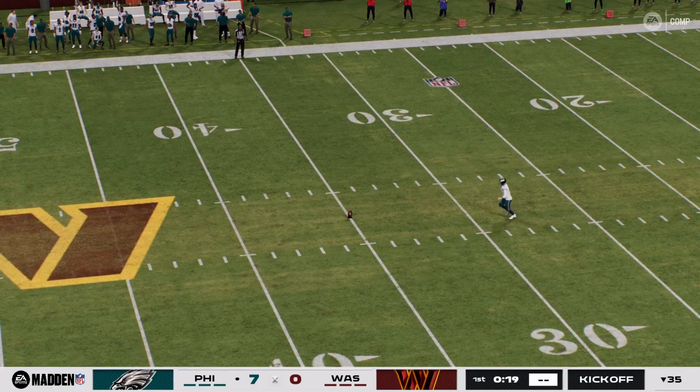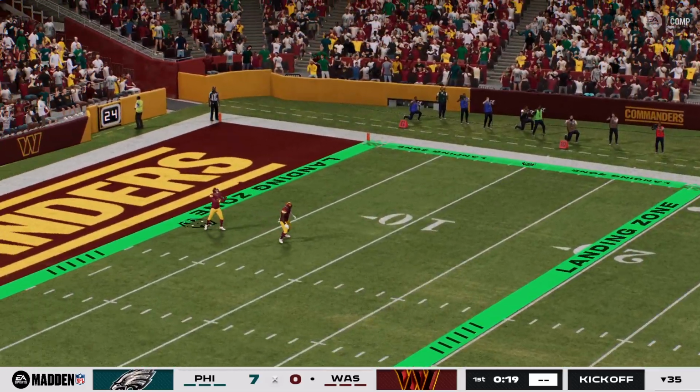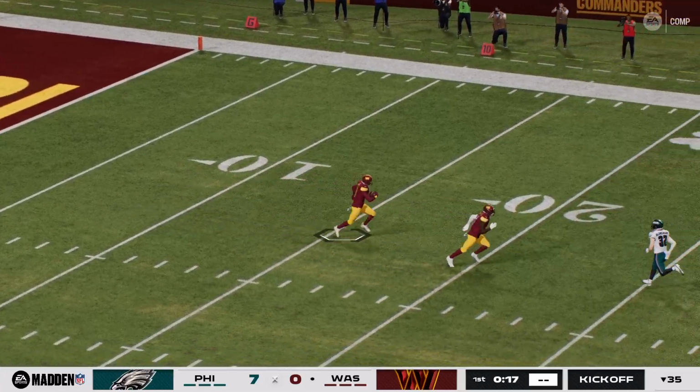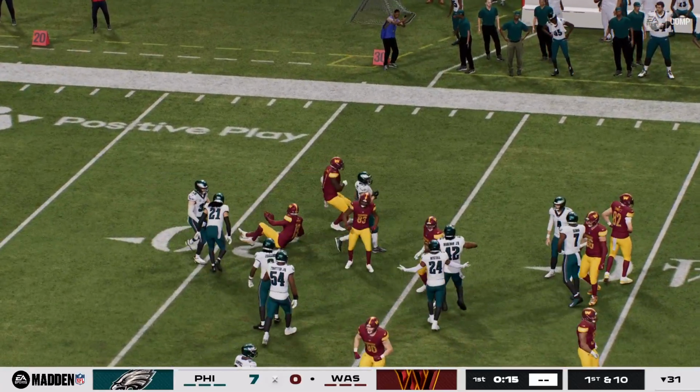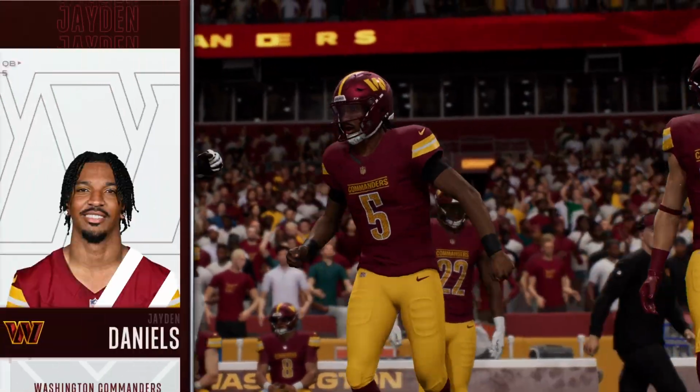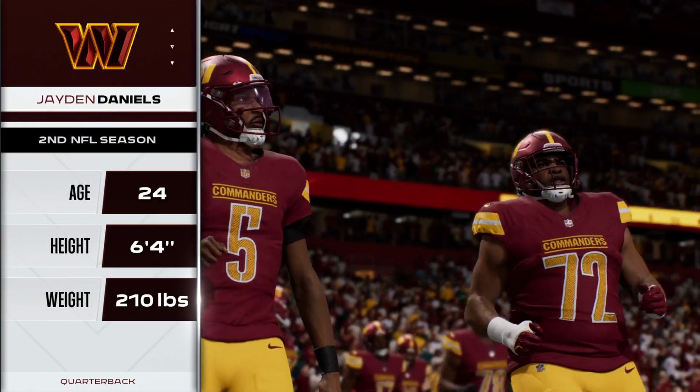Elliott's all set for the kickoff. Moore with a return. They'll have decent field position to begin with here, Brock. He's tackled just beyond that 30-yard line. So now the Commanders will get their turn at an opening drive of the game.